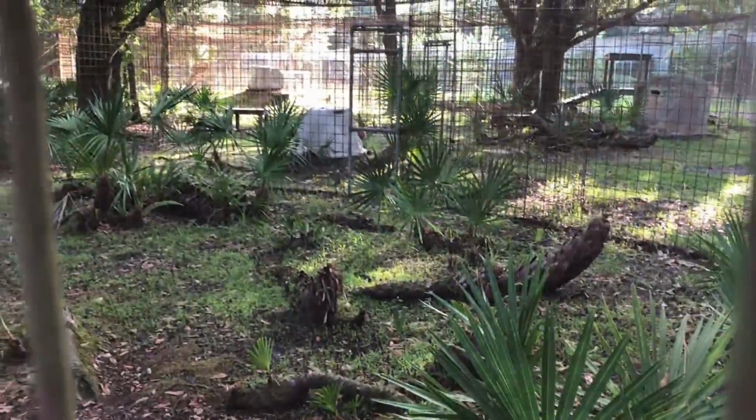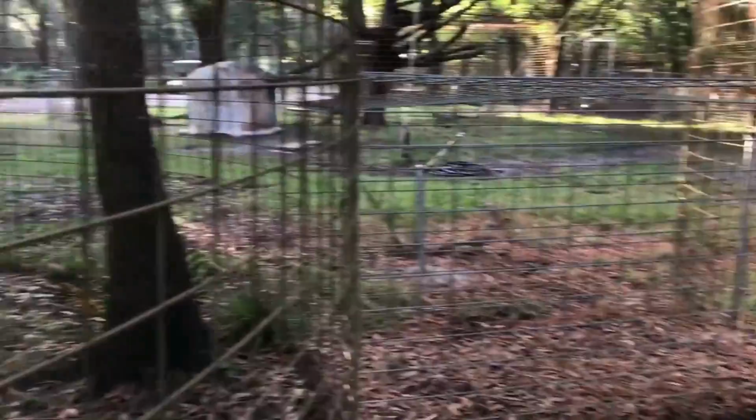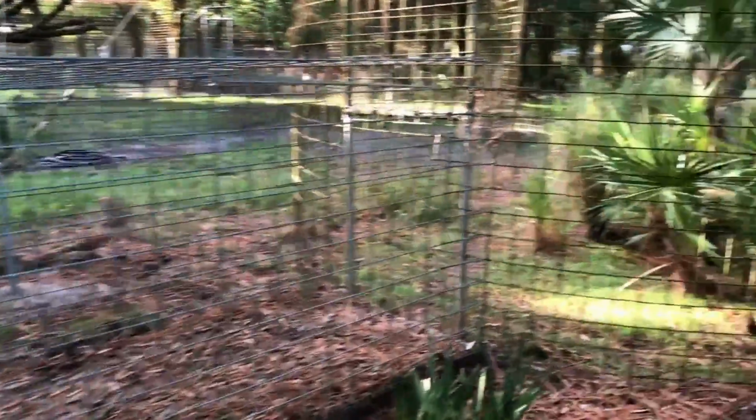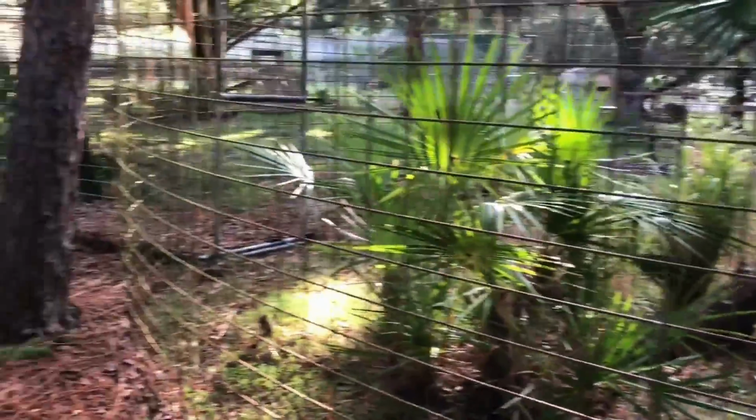Another view back towards where we just came from. So he has another big tunnel here, and this leads into a big suite of cages. This one has a lot of sawgrass and palmettos. He loves romping around in those, chewing on them.